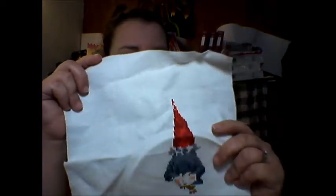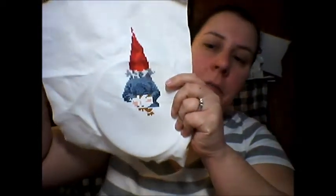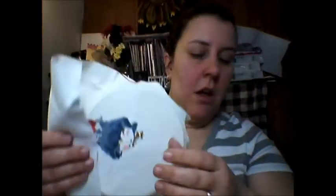And these little spots in the hat are where the word gnome is going to be written across. But yeah, really like it. I'll probably hang that up in the vicinity of where my grandmother's picture is, because she had that book when we were kids. And she likes gnomes, so.